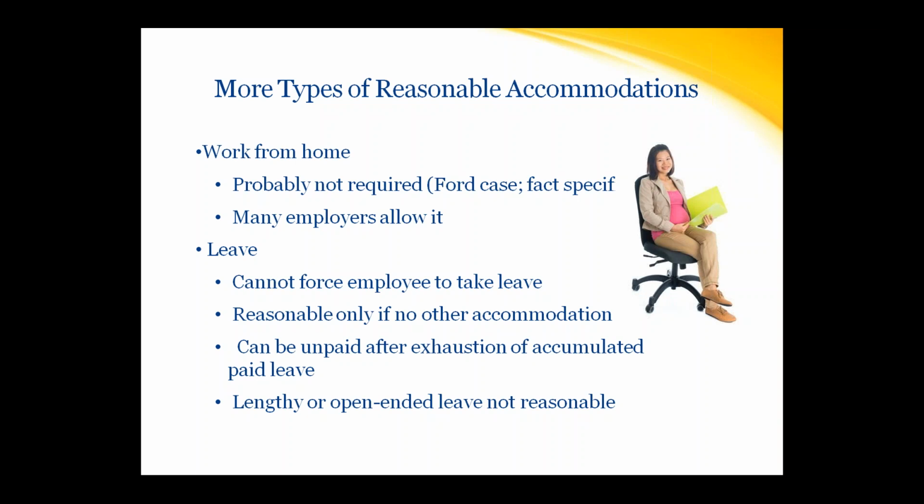Work from home is an interesting reasonable accommodation. Pregnant women ask for this a fair amount, and it used to be sort of up in the air. I guess it actually really still is up in the air as to whether it's required. The EEOC guidance seems to suggest that employers should provide at-home work if it's something that's feasible. There was a case that was just decided in the Sixth Circuit in which the Sixth Circuit initially said that working from home is a reasonable accommodation. It was not a pregnancy case. It was a different type of case.